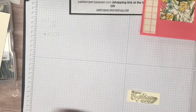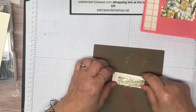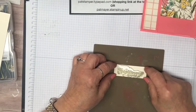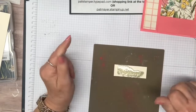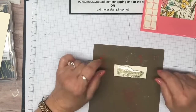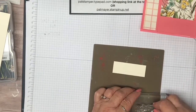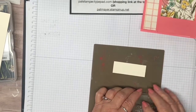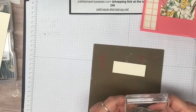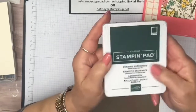Now, let's get this over here. I'm just going to put this on my silicone mat just so you can see a little bit better. I'm going to emboss this, but not with gold or one of the metallics that we have. So let's get this on a block and just give you a little tip that if you have your supplies ready, you can emboss with one of our dye-based ink pads.